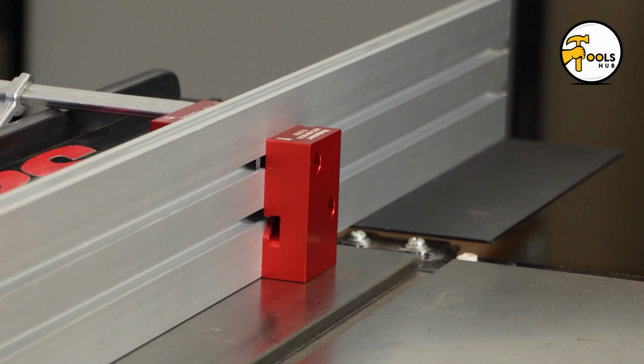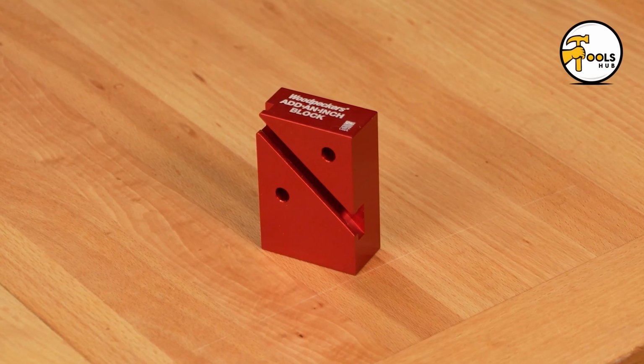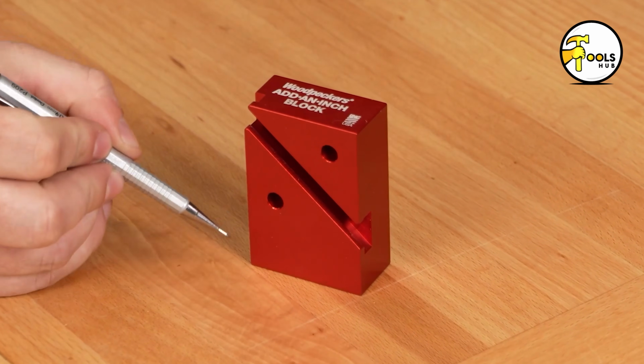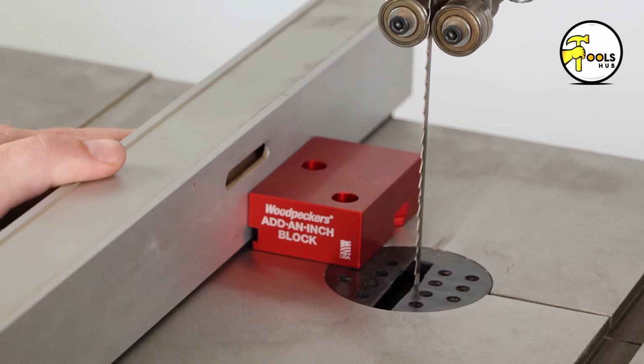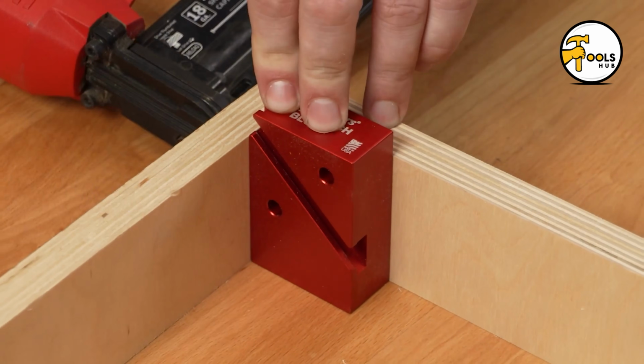The block comes in handy when cutting multiple boards to the same length, or when you need to add an inch for clean reveals on a cabinet. It helps keep your workflow smooth by ensuring your cuts stay consistent across repetitive setups, saving time and frustration while keeping your projects on track.